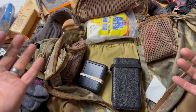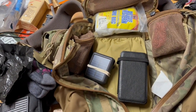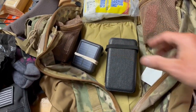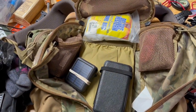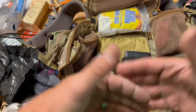Clothes are not included on this one because that's totally up to you. If you want to do tier 3 naked, you go for it. But the idea here is that you put the clothes in here that you want, and just keep it as simple as possible. This is a layered system. This is not an all-encompassing thing. This is layer upon layer.